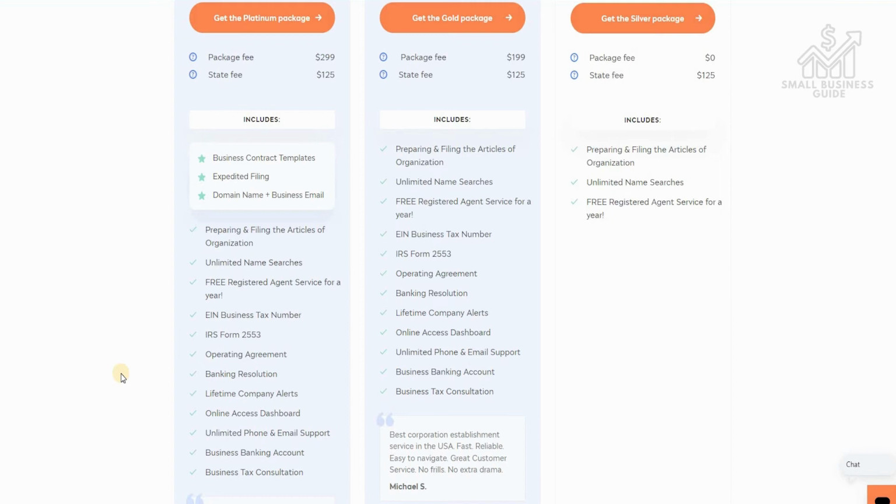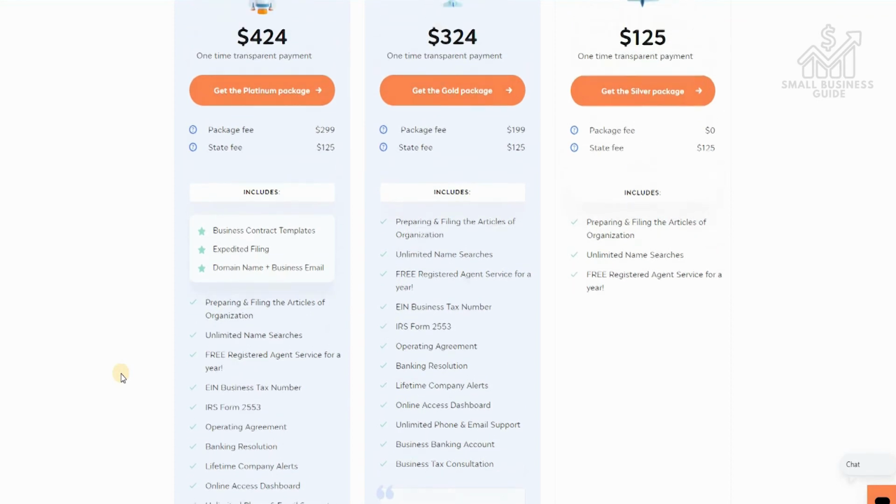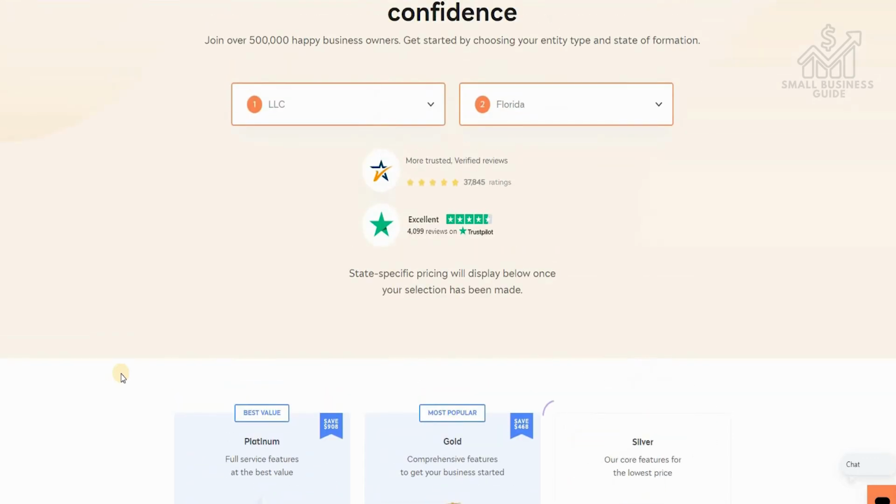You get your EIN business tax number, your IRS form 2553, operating agreements, banking resolutions, lifetime company alerts, as well as online access dashboard. And they also provide unlimited phone and email support, and as well business banking account and tax consultation. Now, once you have a combination of all these features, you can rest assured that they will cover every single track and leave no crack unfilled, and make sure that there is no issues that you would face in the future and have any issues legally.